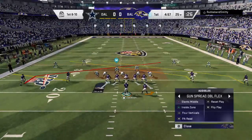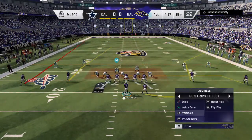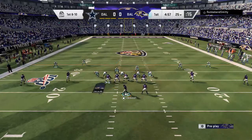Check it backer, check it backer. Check three, check three, check three.